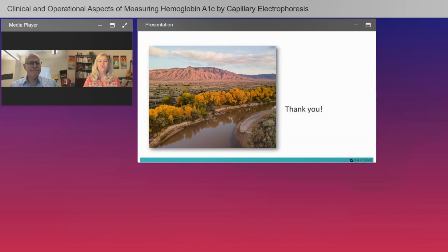Our first question: what ultimately led you, Dr. Grenache, to capillary electrophoresis for HbA1c testing? Well, as I explained in the presentation, we did that RFP and we involved our technical leaders in the laboratory. And I think what ultimately sealed the deal for us was the superior resolution that the capillary electrophoresis method provides us and its ability to detect hemoglobin variants.